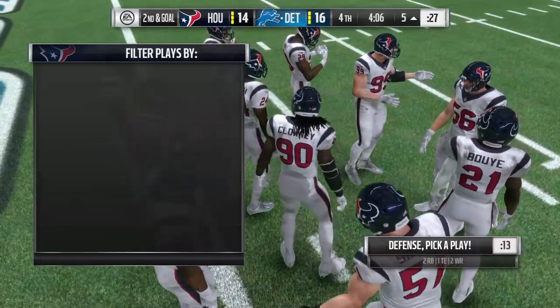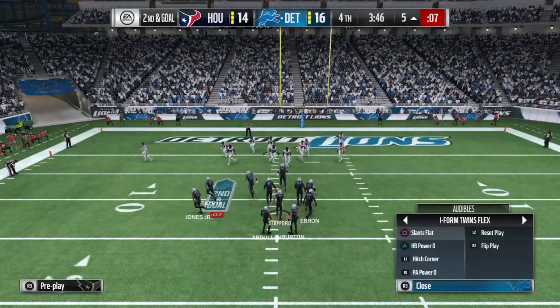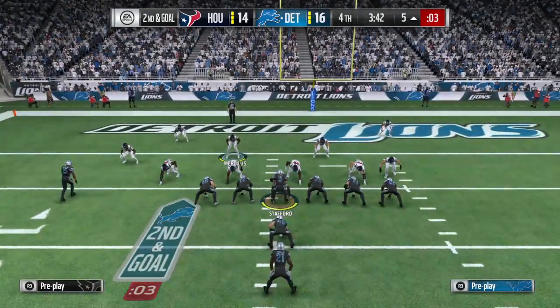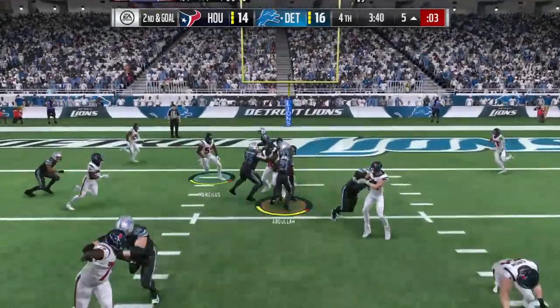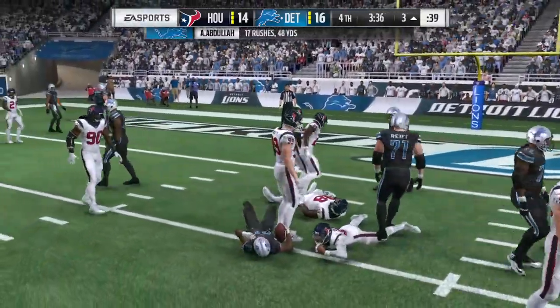So now we're going to see that loading the box in a big way. 6, 7, 8, 9, whatever it's going to take, puts a little bit more pressure on your big offensive line. And now it's second and goal. Again, it's Abdullah. Call it a gain of 2 as they're knocking on the door now.